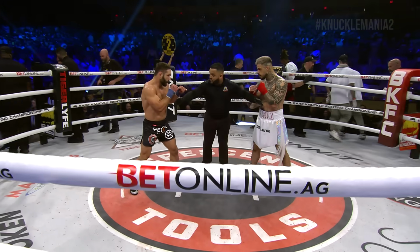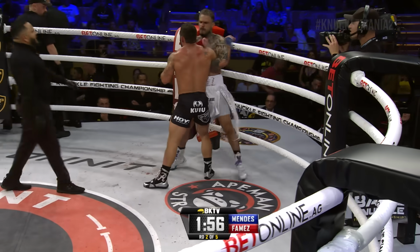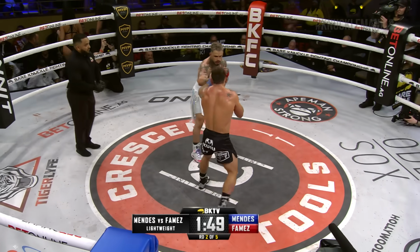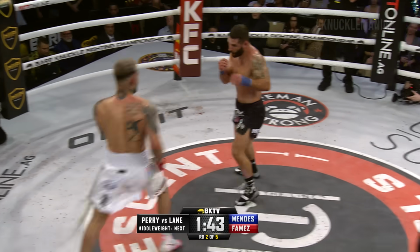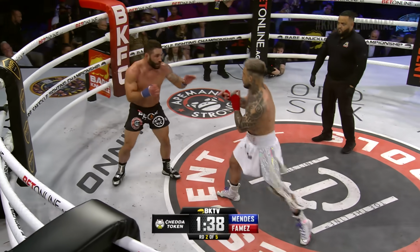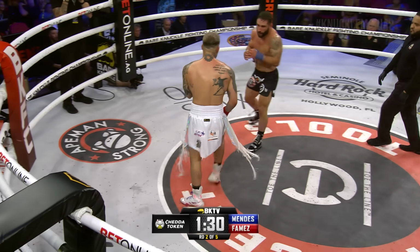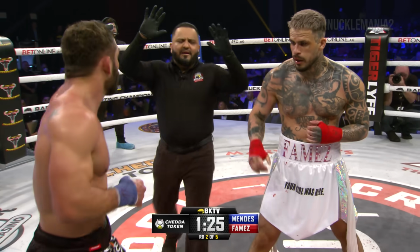Up to scratch, southpaw's Famez. Mendes from ortho, driving pressure to start round number 2. Like he was throwing a few elbows in there, not just punches. There's a big left hand from Mendes off the jab. Mendes swinging big and wide. Now Famez coming forward. Mendes again looking for the level change on the overhand. And those are big swings just flying past the head of Famez. Mendes is coming up just a little bit short on those punches.